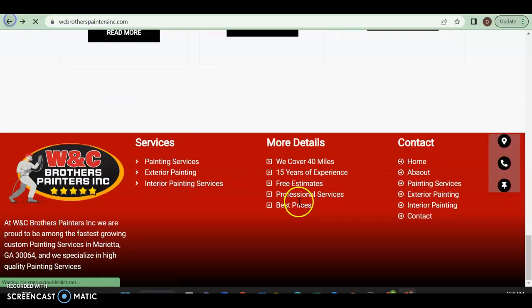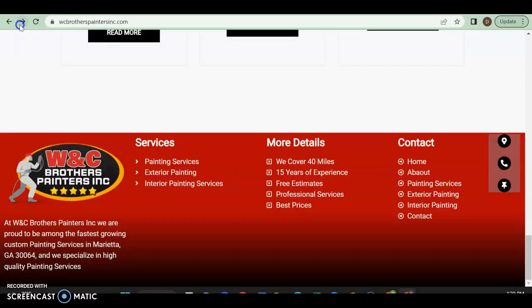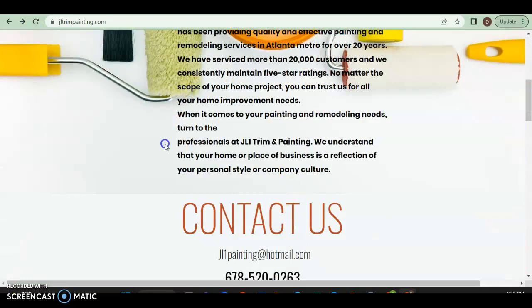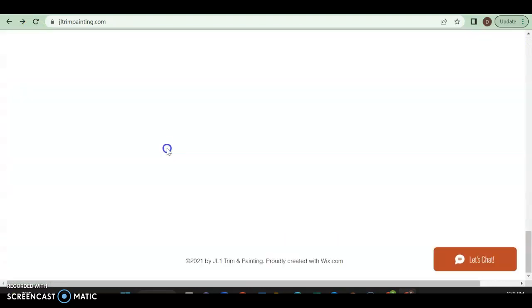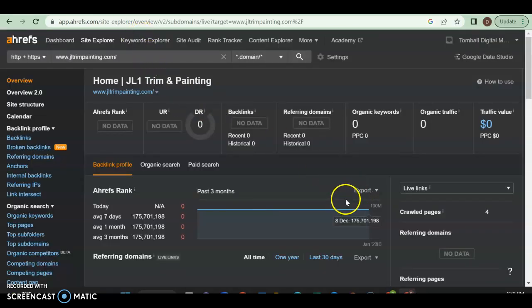I did not mean to do that, but anyway, now it's kind of getting annoying. Anyway, we're back, but we're now at the bottom. There's a huge amount of space, and I can see it's created by Wix. That's a huge problem in itself because they just say, "Hey, we'll build one and put it out there."